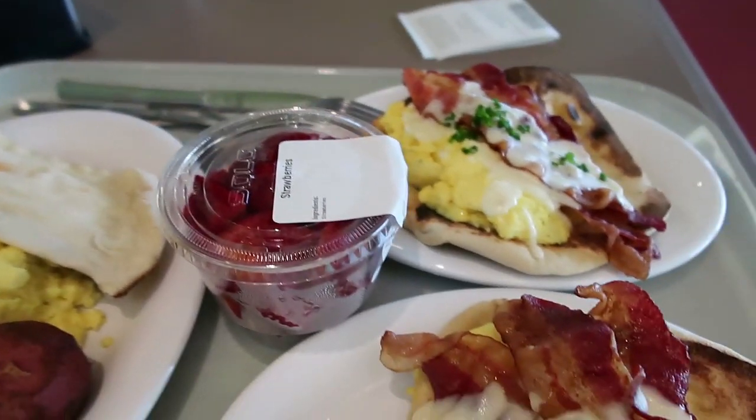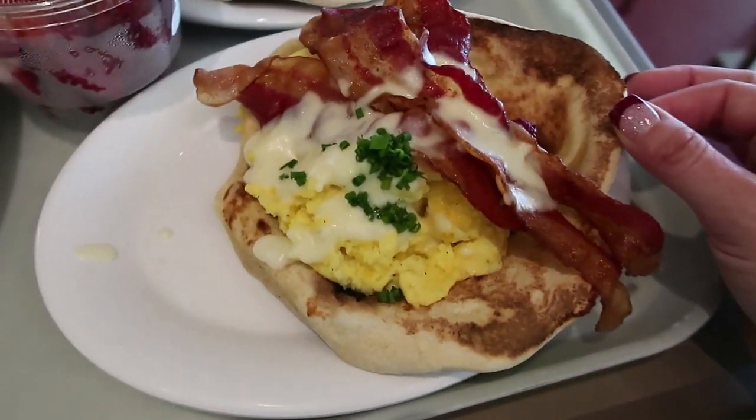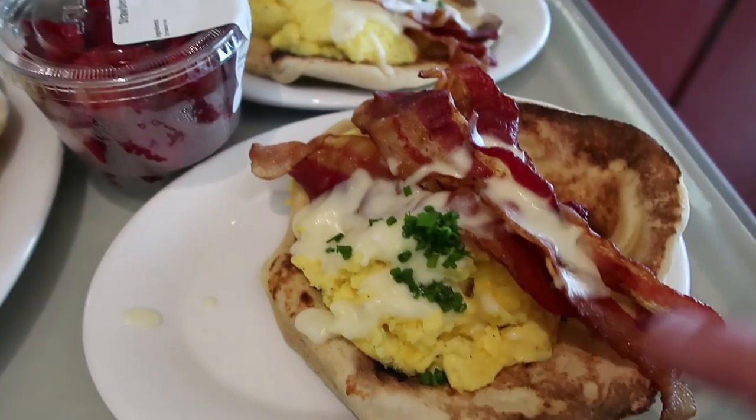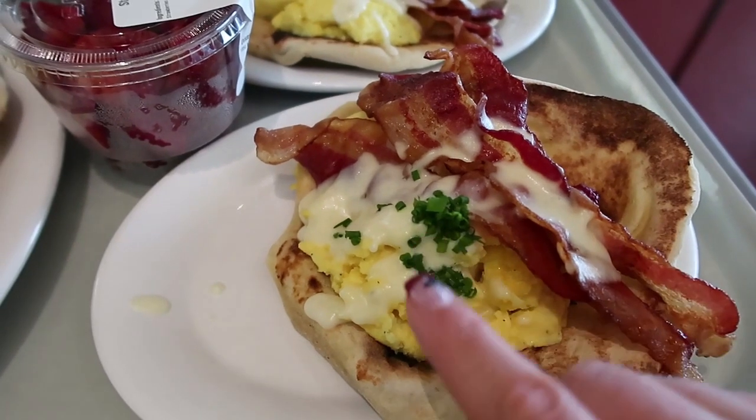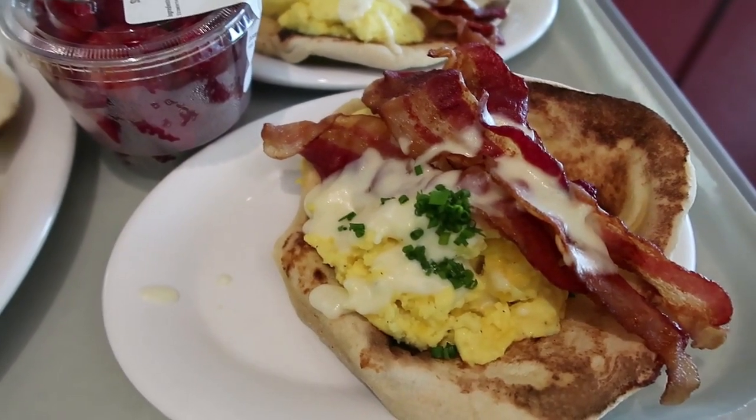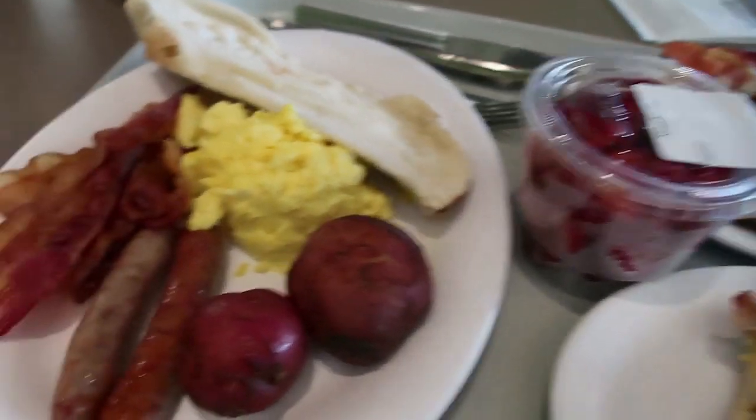This is what we got today for breakfast. And this is the naan sandwich. It's a breakfast sandwich, and Emma and I both got the same thing. It is naan bread topped with scrambled egg, bacon, cheese sauce, and chives. And it looks really good. I'll let you know in a minute how it actually is.